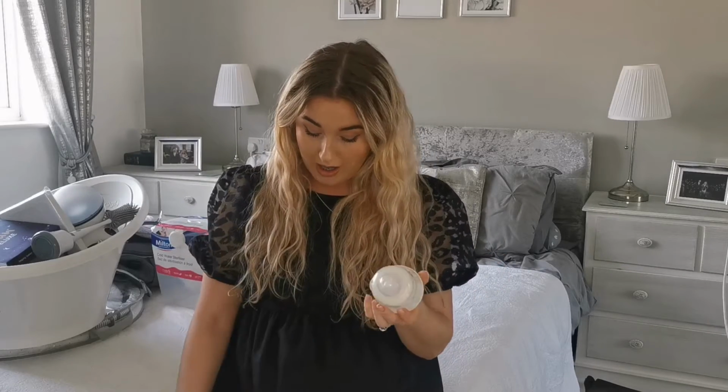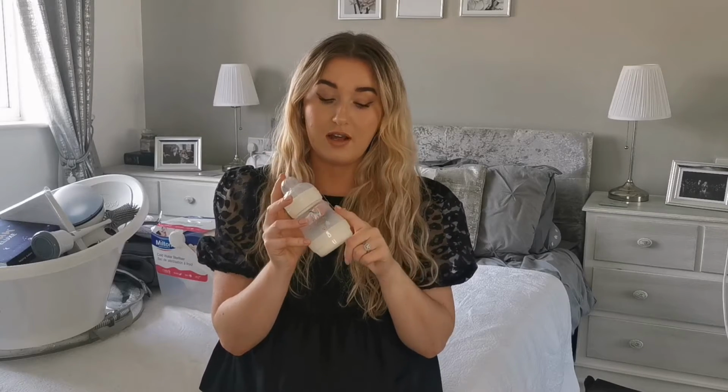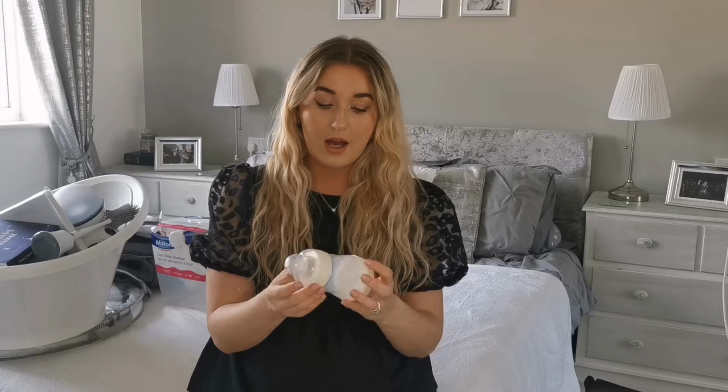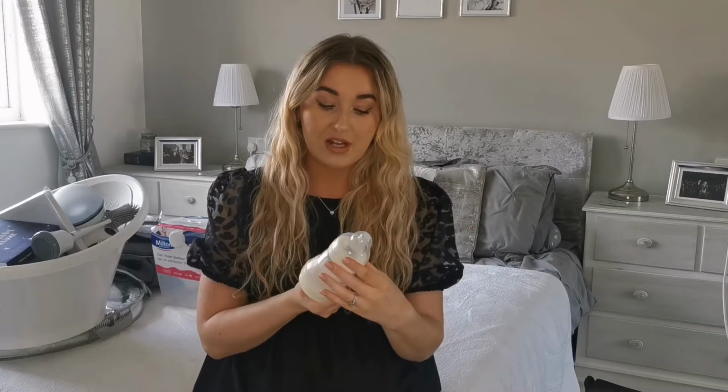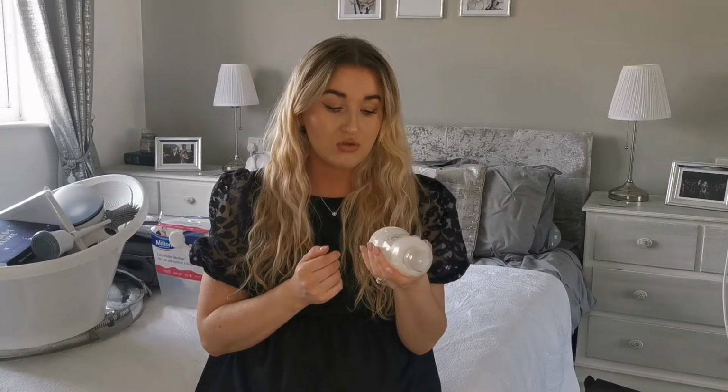So I have got the MAM bottles. I mentioned these in a previous video before. I got the starter pack on Amazon for these. I've got these because, having been in childcare before, I've used a few different bottles and these are the ones that I was always drawn to. I like the way they look. I've heard really good things about them.